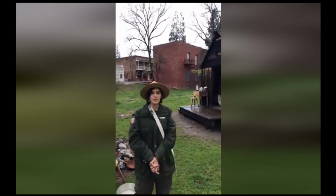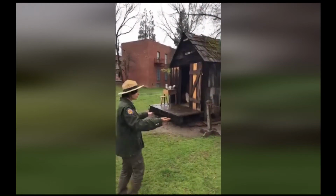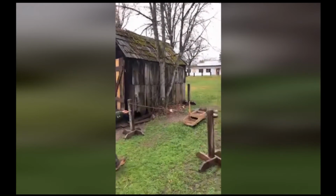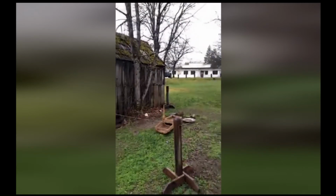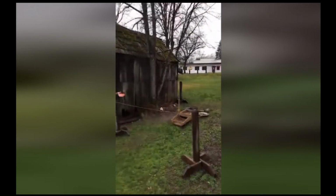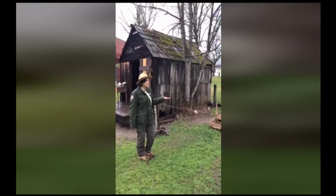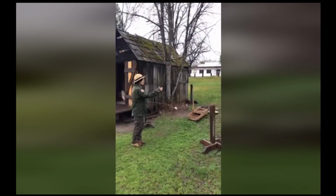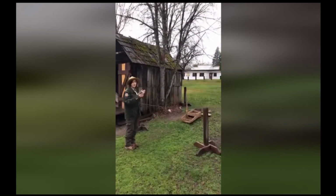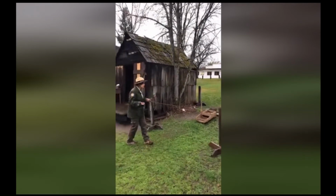So the first thing we're going to do is check out some tools. So go ahead and join me over here in this section. If you notice this little lot we have, you can see 4 posts and some rope. This area is roped off because it's about the size of a mining claim. So during the gold rush in very populated areas, miners would only have about a 10-foot by 10-foot area in which they could dig to look for gold. Now let's go and see some of the tools they would use.